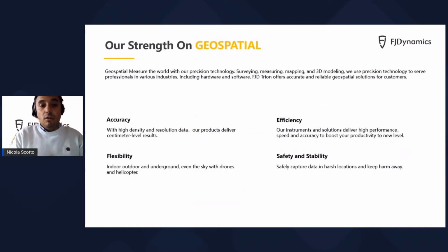Related to the geospatial domain, FJDynamics launches products like the RTK rover, our aerial mapping solution, and the laser scanner based on 4 main strengths: the accuracy, the efficiency, the flexibility, and the safety and stability of the product.